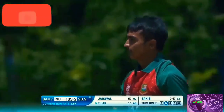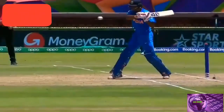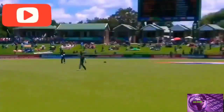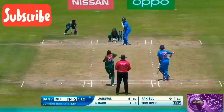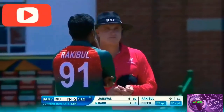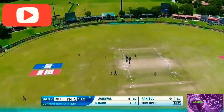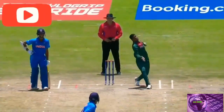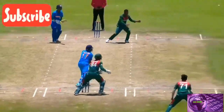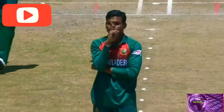Saqib's got his man. Well, going along nicely is this partnership. And yeah, spectacular catch indeed. Just look at the angle as where the fielder was. In the air, and he's got him. Ball just held up in the surface somewhat. Priyam Garg, the Indian captain, will be a disconsolate figure here. He's just pushed at one and offered a simple chance.